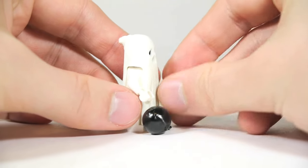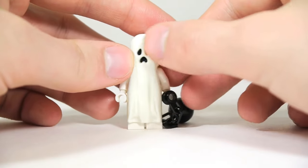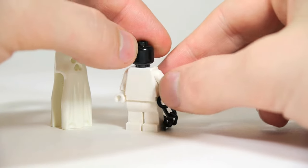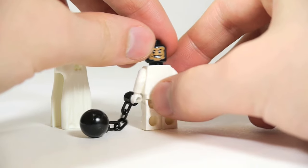The ghost is the new style ghost from the Monster Hunter series a couple years back. The more pointed top and slightly different face in the front. It's just got a plain white torso and legs, so nice to have just plain white torsos. And then of course you can unmask it to see who's really behind the ghost.